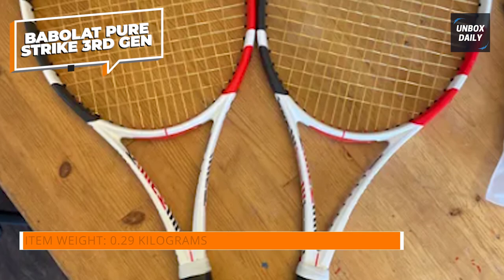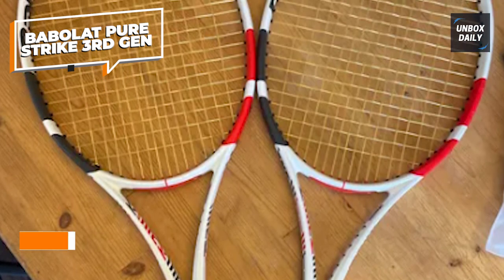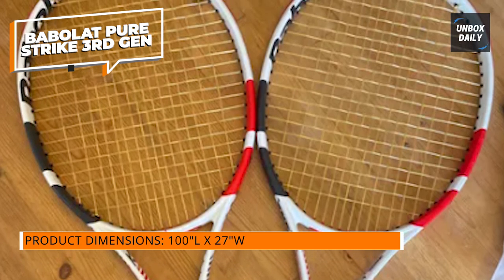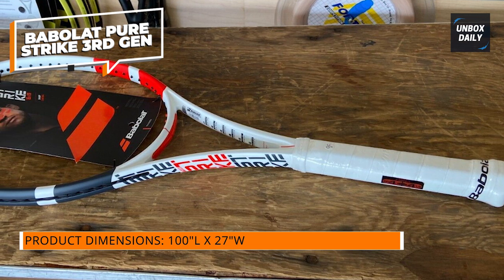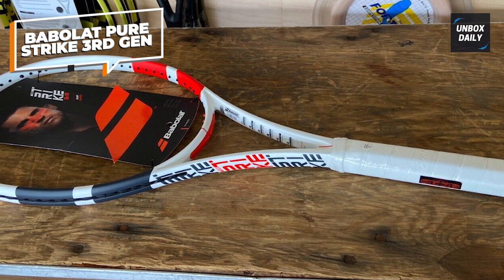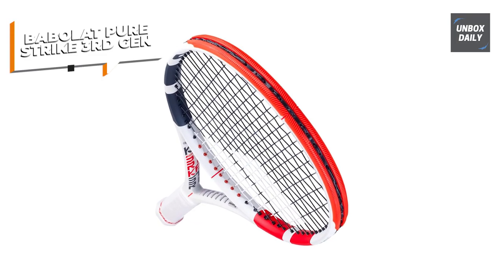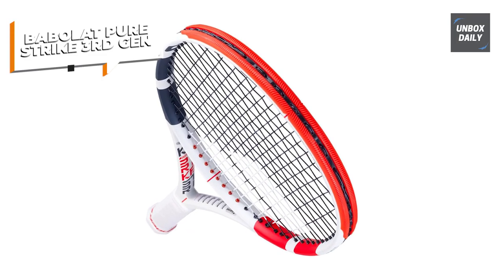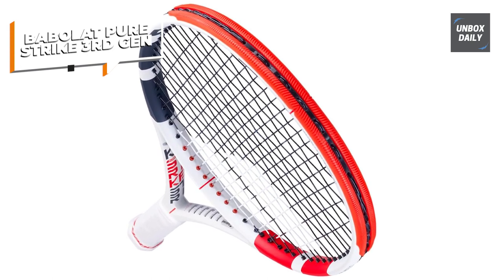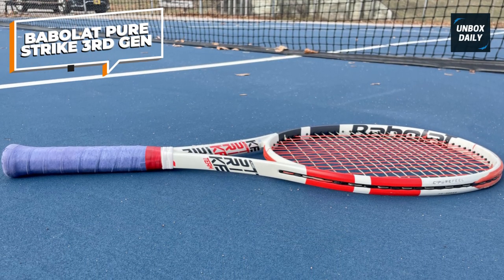What sets the Babolat Pure Strike 3rd Gen apart is its revolutionary Pure Feel technology. With every stroke, you'll experience an unparalleled connection to the ball, allowing you to control your shots with pinpoint accuracy. Whether you're executing a delicate drop shot or a powerful backhand, this racket's Pure Feel technology ensures that you feel the ball on your strings like never before. But that's not all. The Babolat Pure Strike 3rd Gen is equipped with C2 Pure Feel, powered by SMAC technology. This advanced feature dampens vibrations upon impact, providing you with a comfortable and smooth feel on every shot.